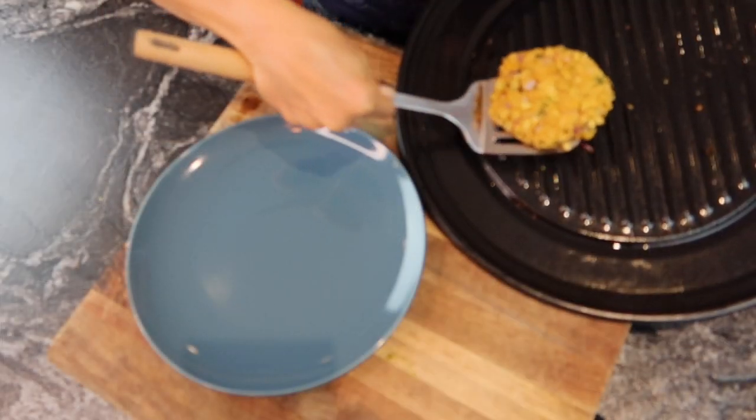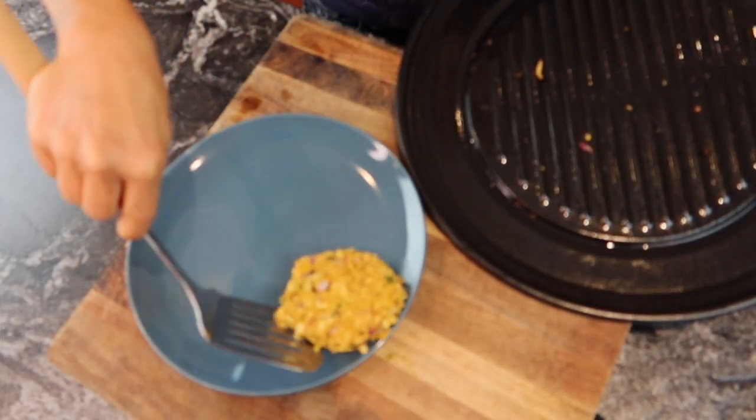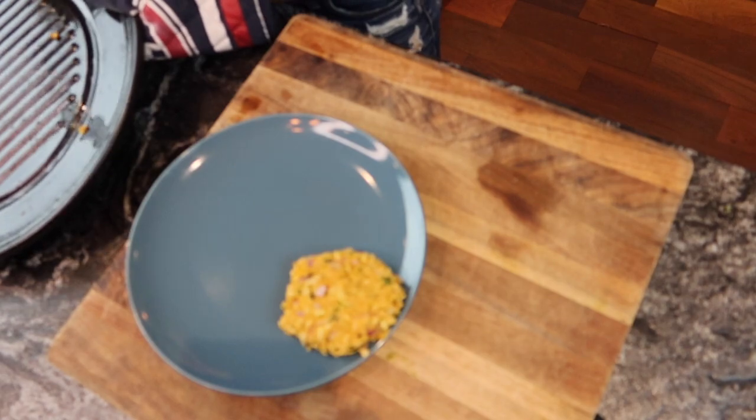I'm going to take a few minutes to clean up. I'm going to get my veggie burgers cooking, and I'll be right back to give you a couple ideas of how you can serve these incredible vegetarian patties. Our burger is ready. And it looks and smells delicious.